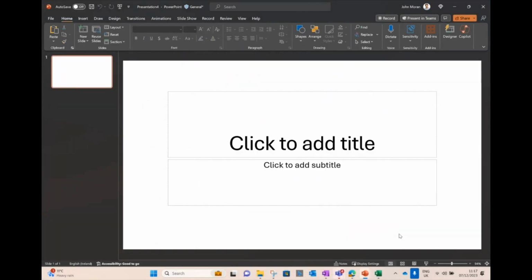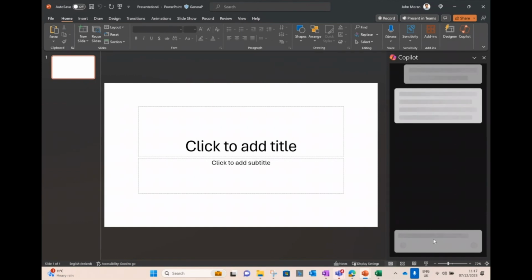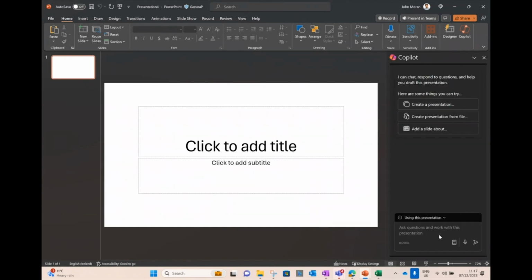The last one I'm going to show you is PowerPoint. Again, I mentioned that blank screen problem that people like me would have. Again, I can use Copilot to go in and, let's say I want to create a presentation on generative AI in the legal sector. I'm just thinking on the top of my head.